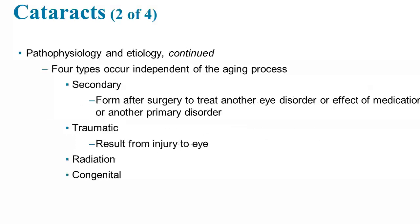There are 4 types that occur independently of the aging process, and the first one is secondary, and that may form after surgery to treat another eye disorder or effects of medication or another primary disorder. Maybe the person is on long-term steroid therapy. Maybe they had glaucoma and had to have some surgery due to that. But that's what secondary cataracts are about. Then we have traumatic, which results from an injury to the eye.